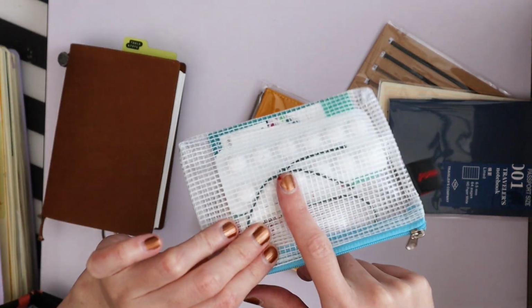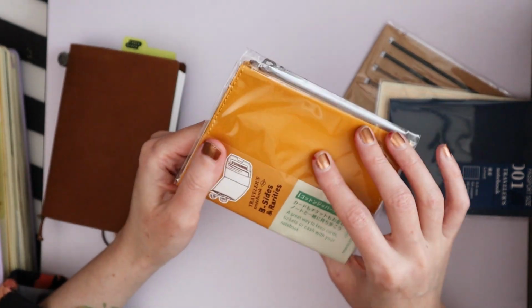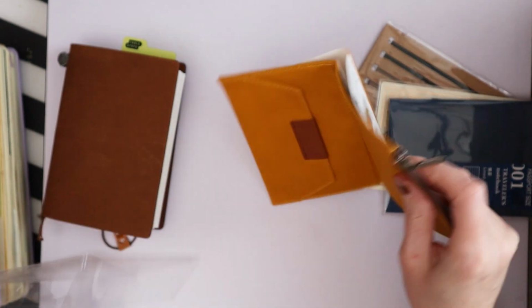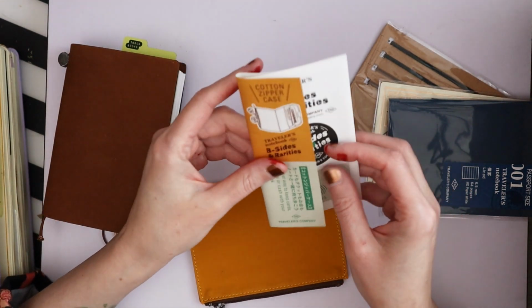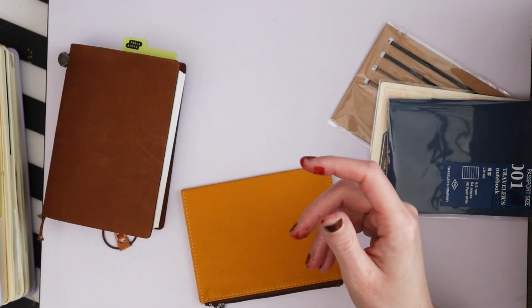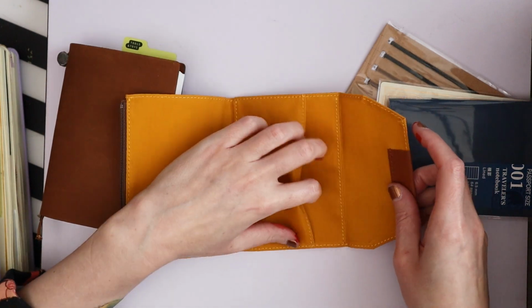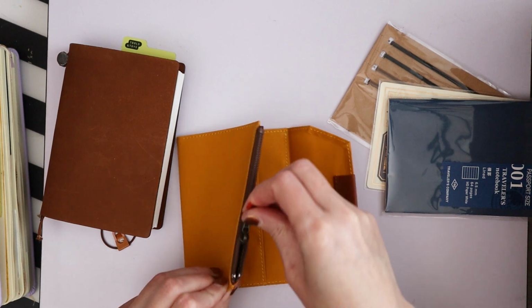I need to remove this green elastic because I'm giving it to Lauren. Then I have this little pouch from the B-Sides and Rarities series. From what I understand, it's discontinued, but they're still fairly easy to find. I saw them on different stores for a variety of prices. I saw that Lauren had one, and I'm not copying her for everything she has and does, by the way. But it is just super, super practical because you can put stuff in here, which is great.